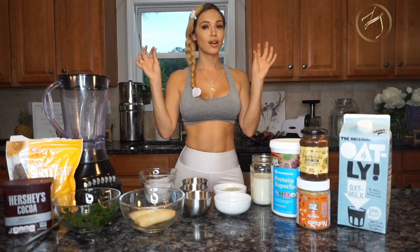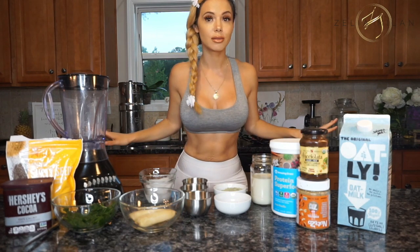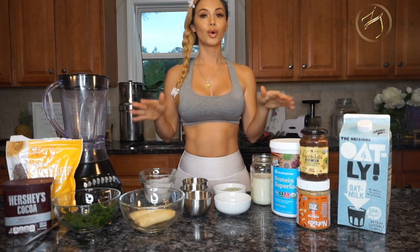But anyways, this is totally a Whole Foods dupe, guys. This is a Whole Foods chocolate brownie dupe. I'm going to put you guys on to something you've never tasted before. It is delicious. It is phenomenal. And you guys are gonna thank me. Trust and believe. So things that I use in this are very simple.